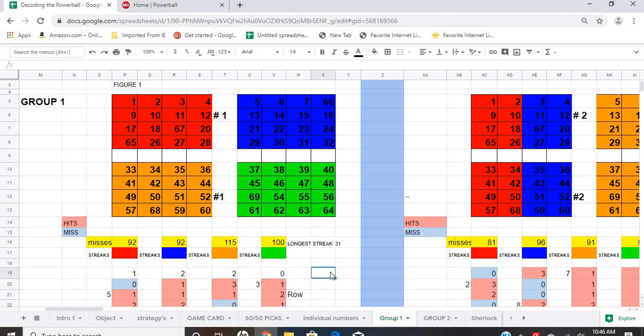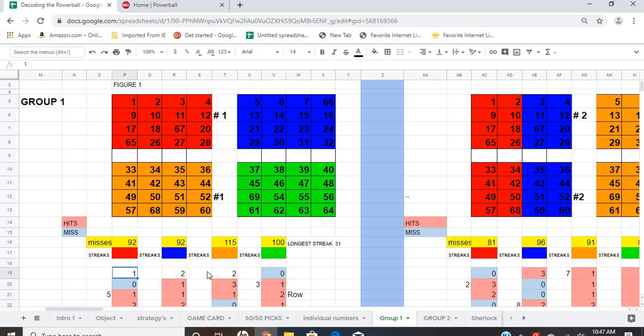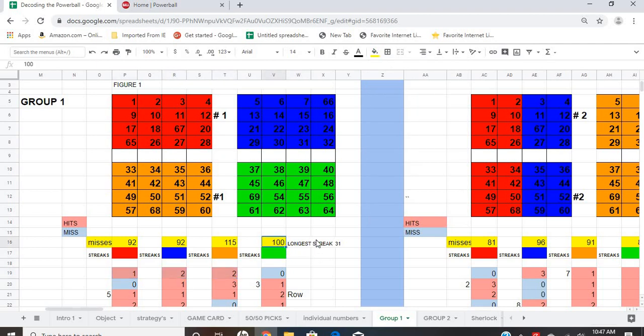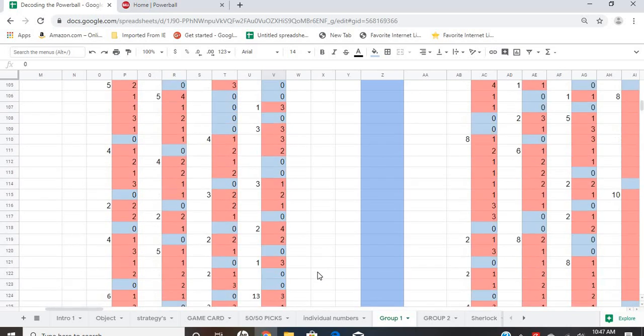The strategy is to try to correctly guess where these zeros are going to pop up. If I could have correctly guessed that none of these green numbers were going to come up in the last drawing, I could have eliminated all these green numbers and given myself a much better chance at winning some kind of prize in the Powerball lottery. If there's a 0, I color the background blue for cold. If there's a hit, I color the background red for hot, just to give me some separation. Up here, I'm going to make this 101. This tells me how many zeros I have in this column. You can see that this column goes pretty deep.